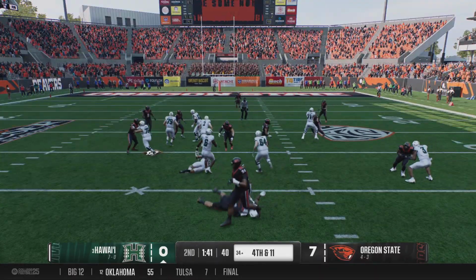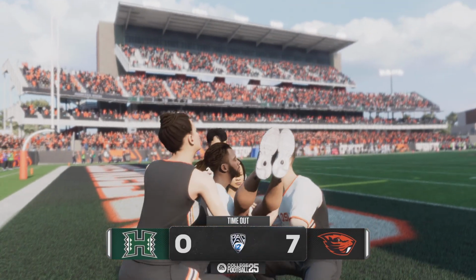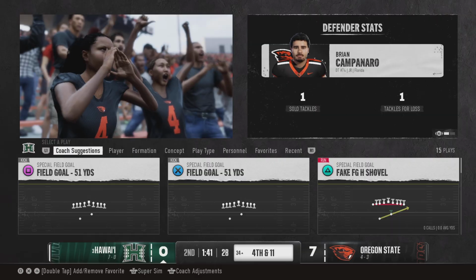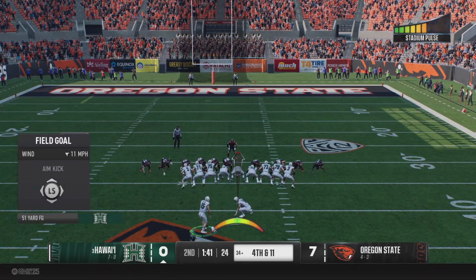Leaves it with the running back. They bring him down, and he's going to lose a yard on that one. Timeout called by the defense. It's their first of the half as they'll make some adjustments. And they'll send out the field goal unit.